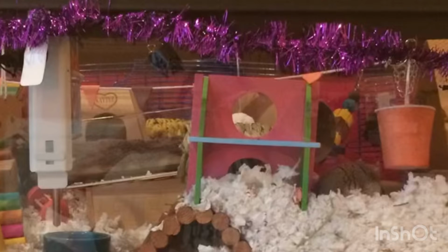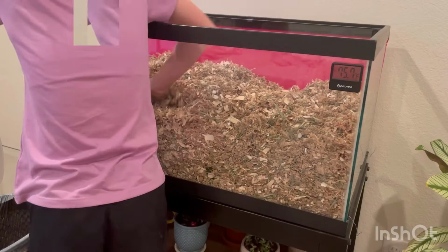If you don't like not being able to hang stuff on your cage, putting wire or mesh in the back of the enclosure will help. You can hang it from the lid or from the edges of the cage.